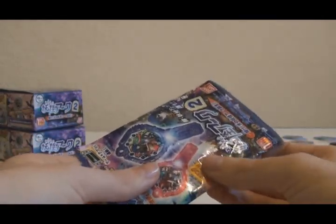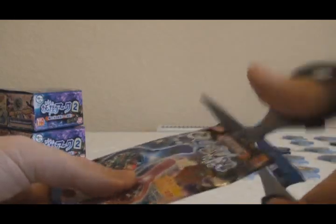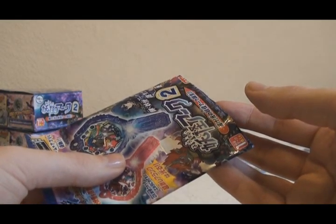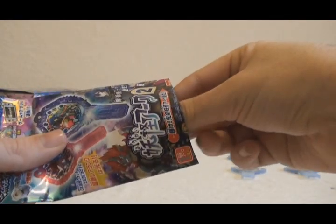Wow, I'm doing really well. This is the reason I bought two boxes. So next is pack number 6. And this one has... Melamalion. So that's a double. Next one. So there's no chance now of getting Saten Doji. I think I'm only missing 2 rares. And the secret. So let's see what this is.